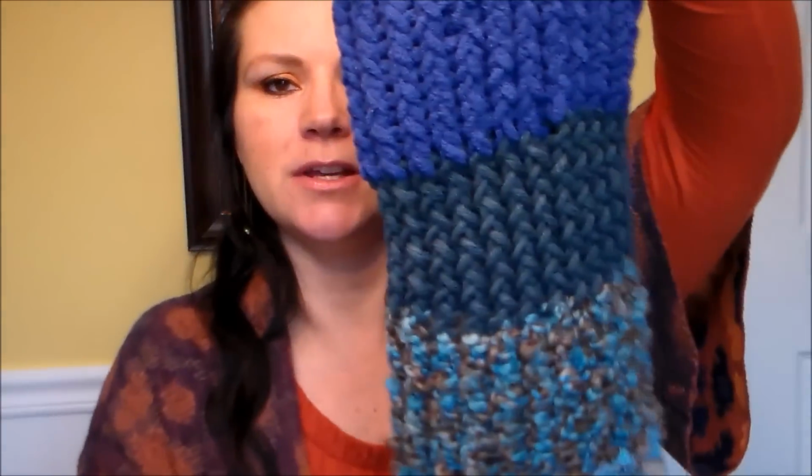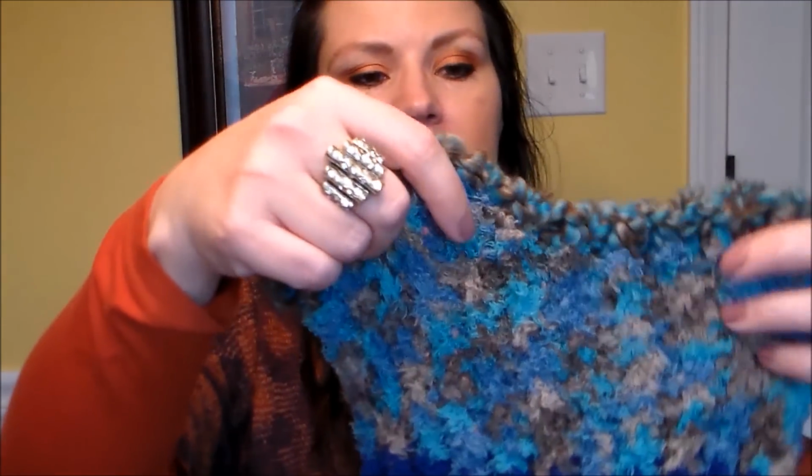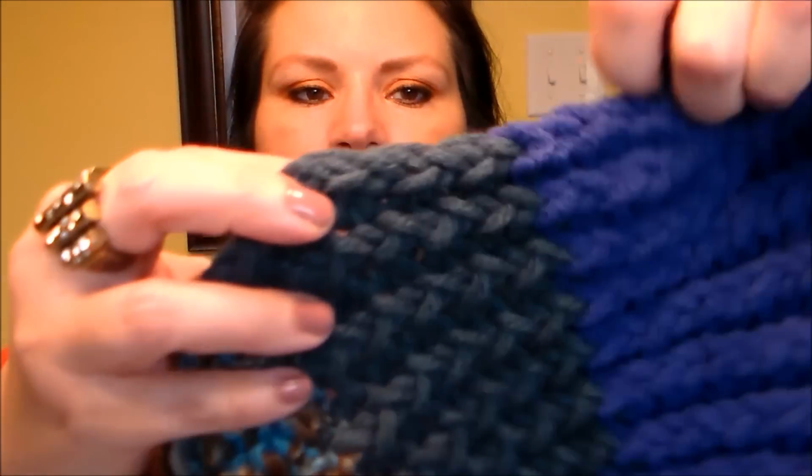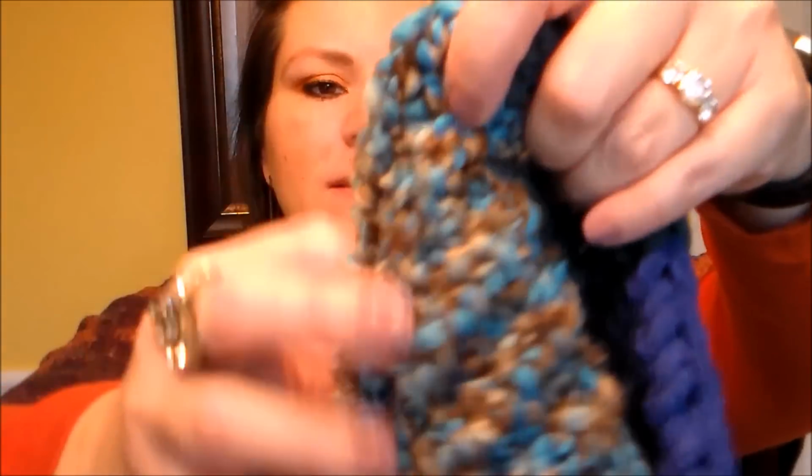I'll tell you what kind of yarn it is. This yarn is from Joann's. It's a Joann's exclusive. It's a Bernat yarn. I think it's called Bernat Home. It has 4 different kinds of yarn in it. So it's got that, and then that, and then that, and then that.